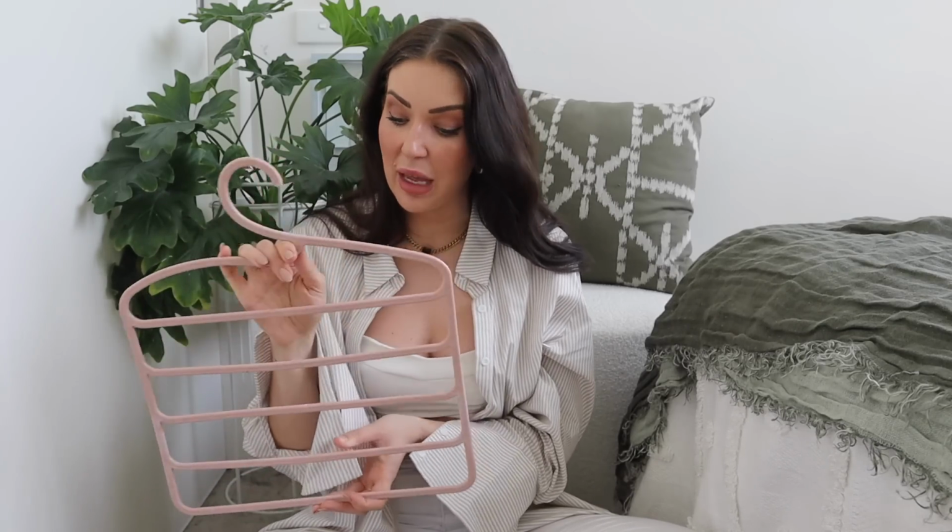So my preference would have been to get it in white, but they don't allow you to choose the color. But that being said, it was only $5, so at the moment I just purchased one because I thought I might give it a go and see if it actually works for me. But if it does, I may end up buying a couple more, and that way I can actually hang all of my pants up in the wardrobe and be able to see them all at once. So I'll keep you guys posted in an upcoming video.